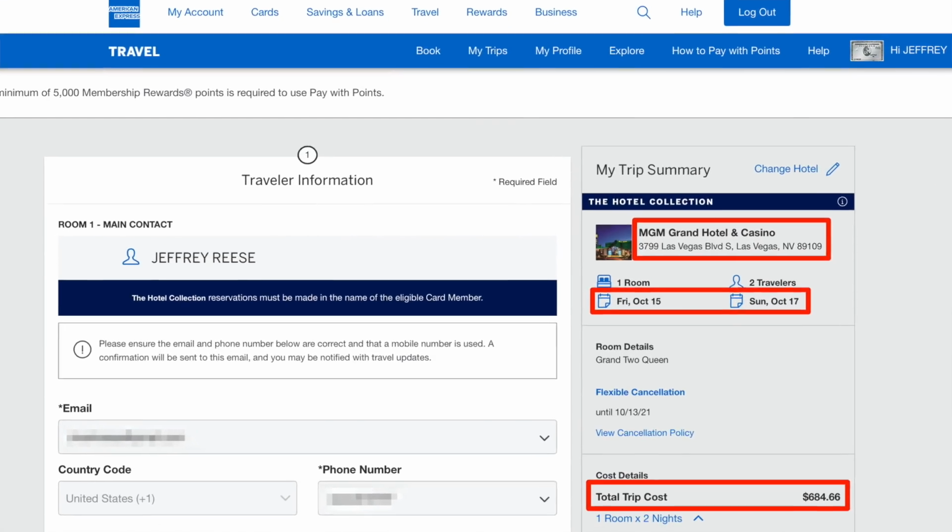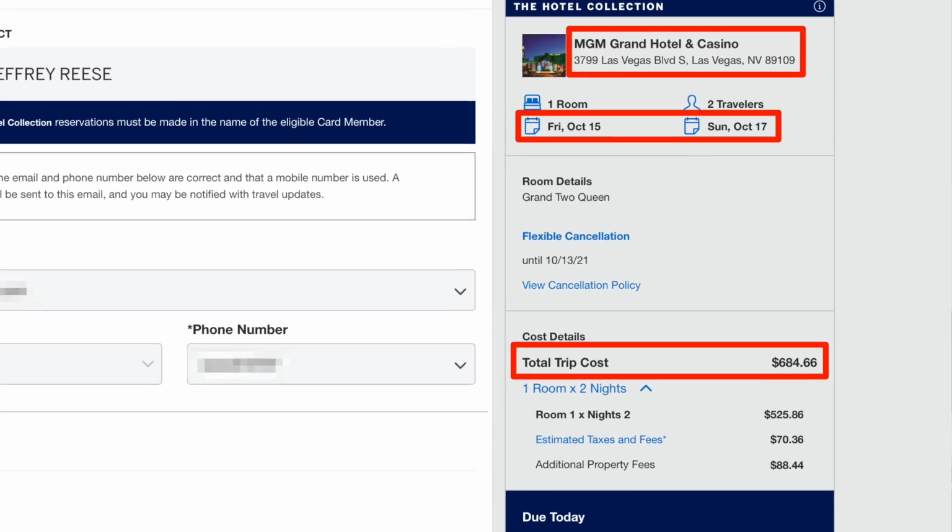But then I went over to the Amex portal, namely the Hotel Collection specifically, and looked at the same room at the same hotel once more. And this is the price that I saw this time. The total for the same room over those 2 nights was $684.66. So yes, Amex was more expensive, but by 1 cent. So for me, I view them all as totally equal. And that's really encouraging because I thought Amex's portal was going to be elevated like an extra 30, 40, 50 bucks a night, but that wasn't the case at all.